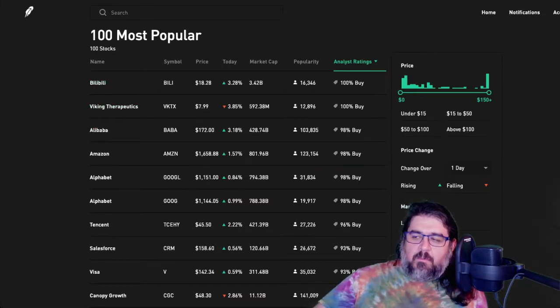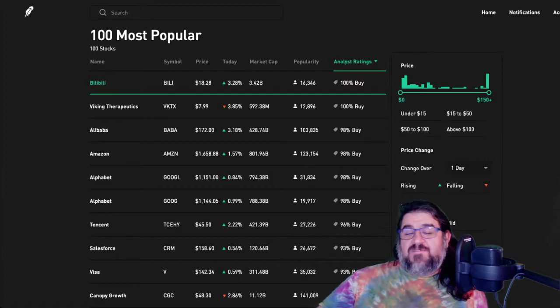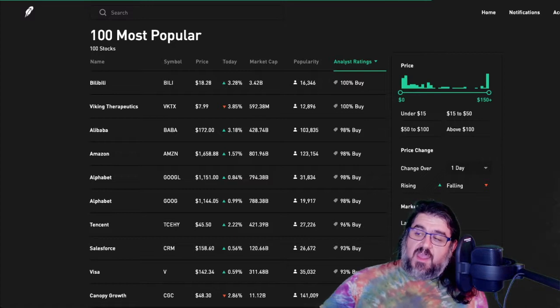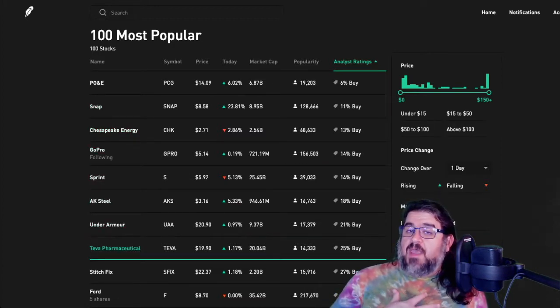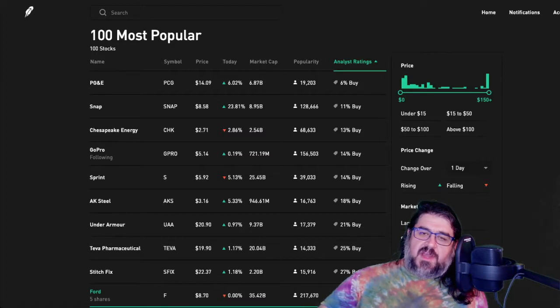I don't agree with these as far as, oh, it's 100% buy. Well, I bet you if I was to go on TradingView and look at Billy here, it would not fit into my trading strategy. So instead of flipping it and looking at it here, I look at it the other way. I look at the stuff that is not showing as big of a buy. And usually these guys are fitting a little bit more into my trading rules. So I go against the grain a little bit. Like Ford, I just bought into Ford the other day and it's a 29% buy.